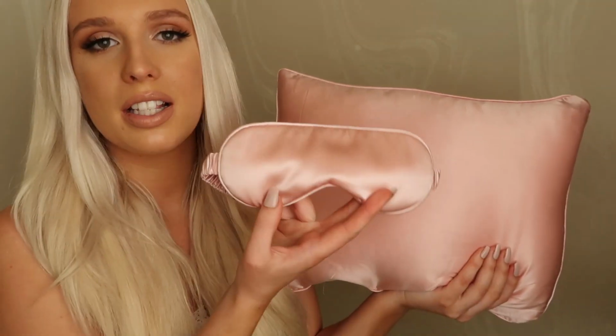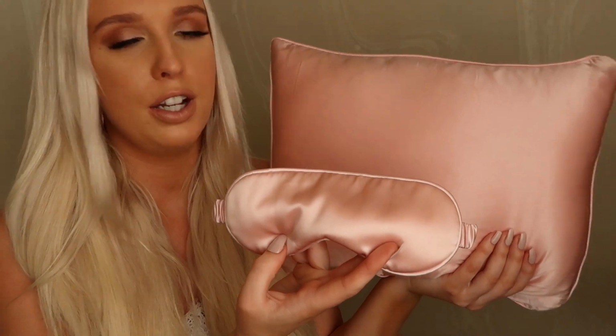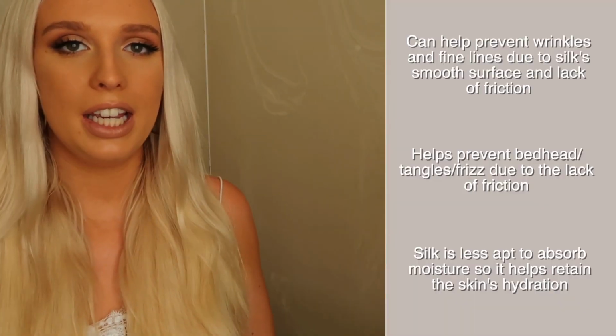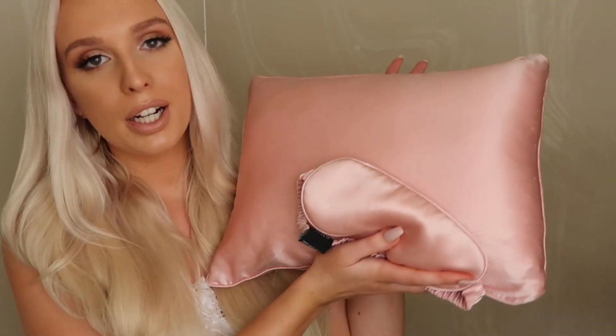And then of course the sleeping mask I've used a couple times. I usually don't wear one, but if I stay up super late to like 4 a.m. or something and I don't want the sun to wake me up, I will use this and it works really well. So there's really not too much to say about these. I will try to have a little snippet right here of all the benefits of sleeping on silk, but all I can really say is that it's been working out great for me, and if you guys are in the market for something like this, I really do recommend this little set.